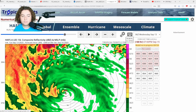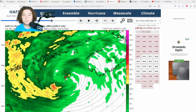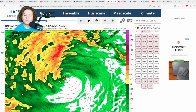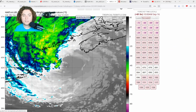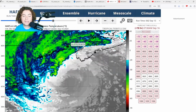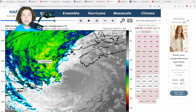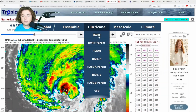Next one we're showing you is the HAFS-A with Lee. The HAFS-A has this thing making a final approach as it continues to gradually weaken, and makes that final approach near the U.S.-Canadian border, similar to that of the HMON, while bringing lots and lots of impacts to Massachusetts, to much of New Hampshire, and Maine as well. If we go ahead and show you the infrared satellite on that, we can get a better idea of who may get impacted. Definitely could see some impacts in Vermont, parts of Ontario, parts of Connecticut, Rhode Island, those areas right there. So that's what we have going on, at least for the time being.